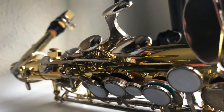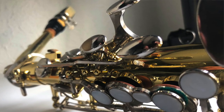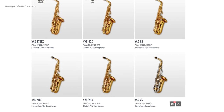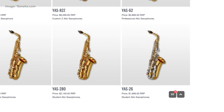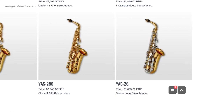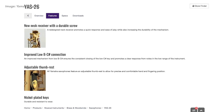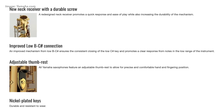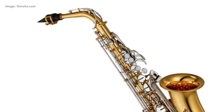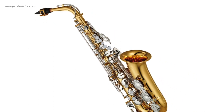But before I do that, a quick note. Yamaha actually stopped manufacturing this sax in 2012, and they replaced it with the YAS-26 and another model, the YAS-280. Now, they made a couple of small improvements on the 26, an adjustable thumb rest being probably the most useful of the bunch, but for the most part, the overall design remained the same. The biggest change, though, was the place of manufacture, which they moved out of Japan to other parts of Asia, namely Malaysia, Indonesia, and China.